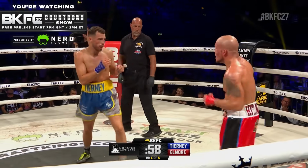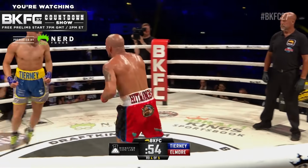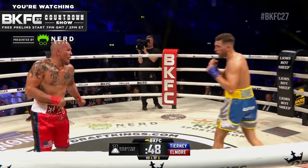Tierney does not stop circling, does not stop moving. And we're trying to explode forward into the pocket. Now 50 seconds to go in this 4th round. Good duck under from Joe Elmore.